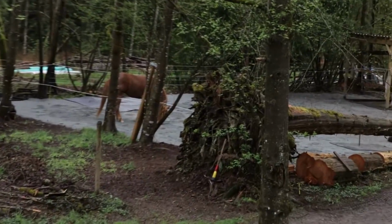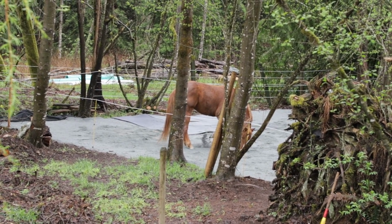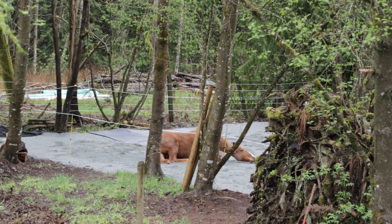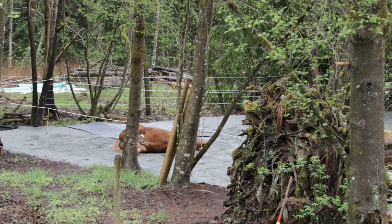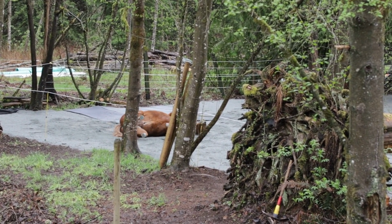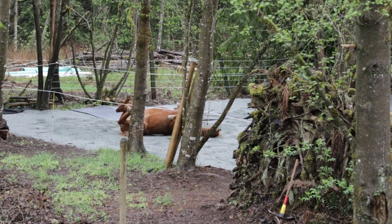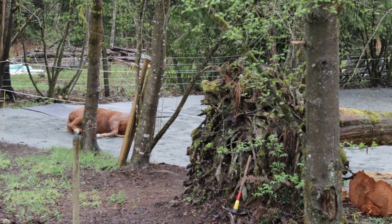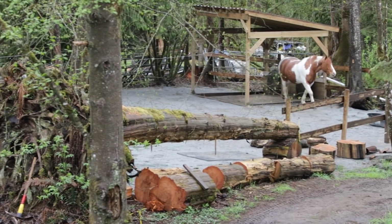What's happening here? Oh, Roni. He's gonna dig a hole there. It's not gonna be good. You're gonna have to go fix that. But he's gotta have a scritchy scratch, you know? So that's the way it goes. I'll get in there and fix it up shortly.